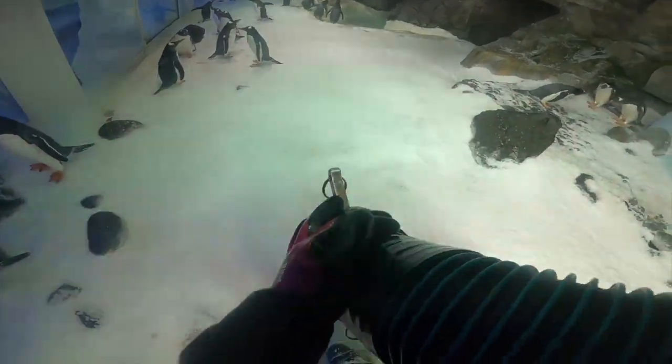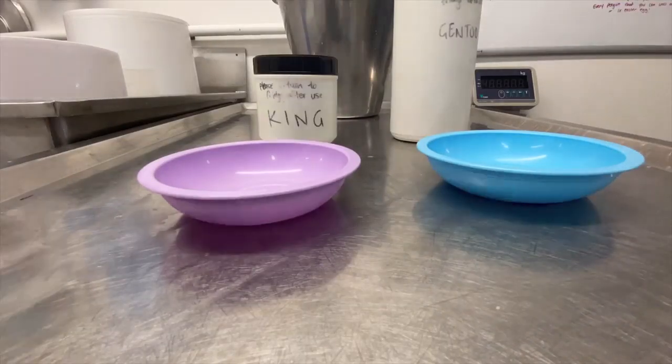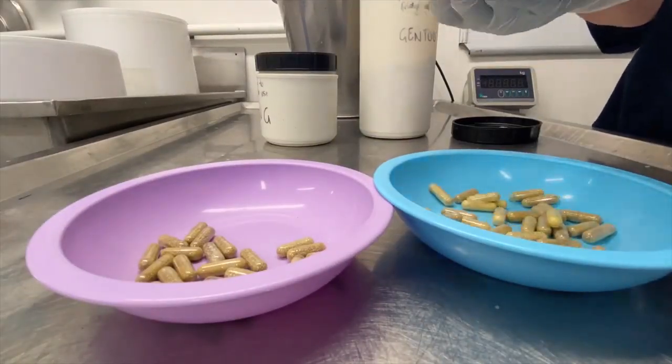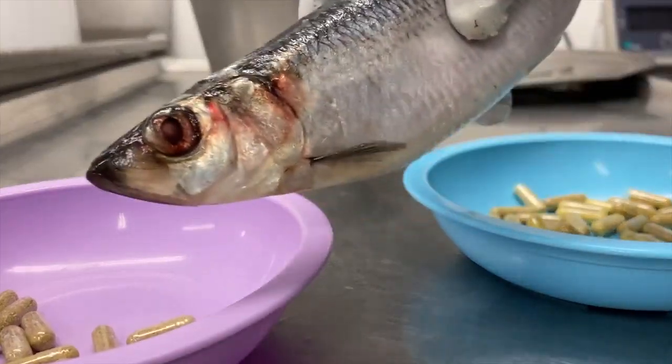So after the enclosure is looking all nice and clean, we get to go on our break, and then when we come back from our break, it's time to get morning tea ready for our penguins. So this is called our vitamin feed.